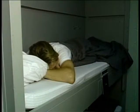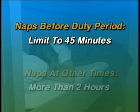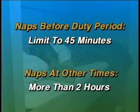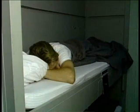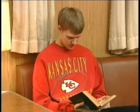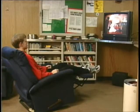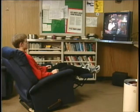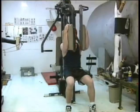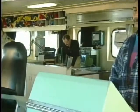Studies show that effective naps can improve performance. Naps before any duty period should be limited to 45 minutes. Naps at other times should be more than 2 hours. Good sleep habits include a pre-sleep routine, possibly utilizing relaxation techniques. A dark, quiet room with a comfortable temperature is also important. Regular exercise will improve your quality of sleep.